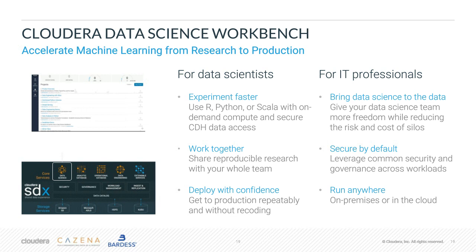And you can compare that to setting up things a manual way, where you might have your own Hadoop cluster, and if you want to integrate machine learning tools with that, you have to do that separately for Python and R and Spark and so on. That can be a huge amount of manual work. And then, of course, the big question is whether that's going to be secure. CDSW is installed as part of Cloudera, so it comes with all the same security benefits that Cloudera has. And of course, this can be installed on-prem or in the cloud.